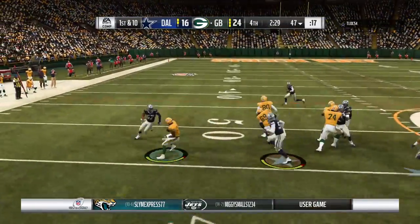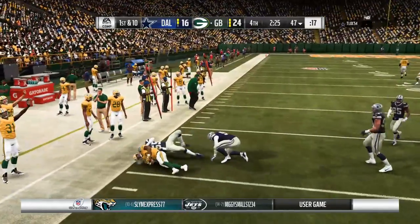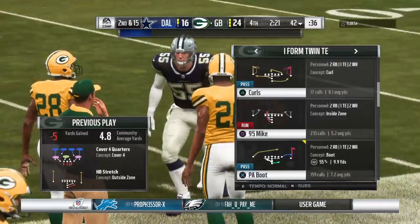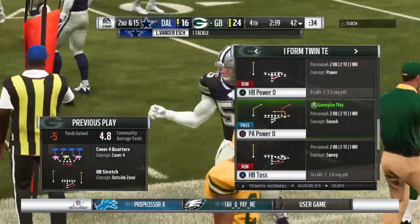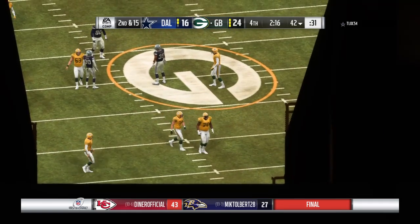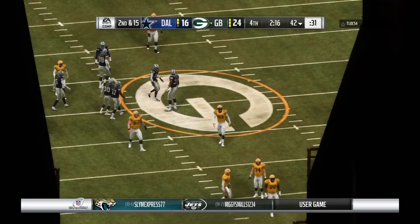Back to the ground, this time with Jones. And the reinforcements come in as they're going to stop him behind the line. So a loss of 5, and it'll be 2nd down. I know that speed is the hallmark of today's NFL game, but the key to good rushing defense is still having your linebackers set the edge.